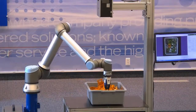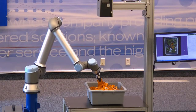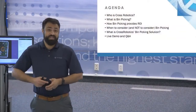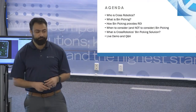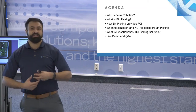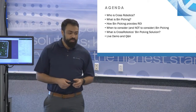First, I'll go over who Cross Robotics is. What is bin picking? What does it involve? How the technology provides ROI, which is going to be important because, as I'll say many, many times, it's not the cheapest or the easiest way to present your parts to a robot. When you should consider it, when not to consider it. Sweet spots, kind of indicators, things that bin picking jibes really well with.